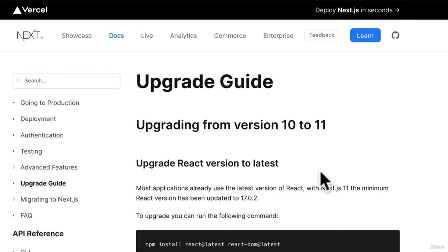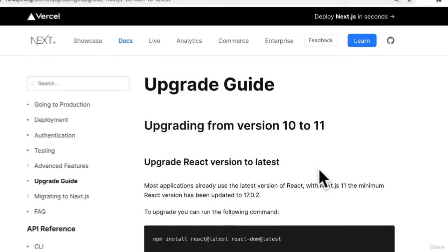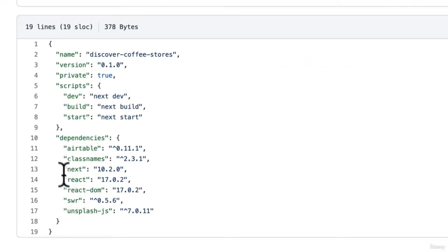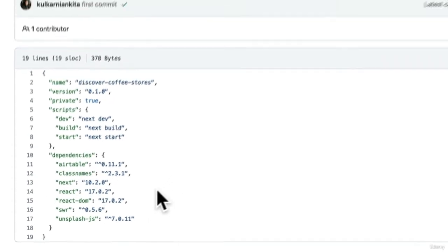The Next.js team always ships with performance improvements, image optimization improvements, and lots more. So we can definitely check out what each version provides and then accordingly upgrade them. Let's go ahead and do that right now. Right now in package.json, I'm on version next 10.2.0 and React version 17.0.2.